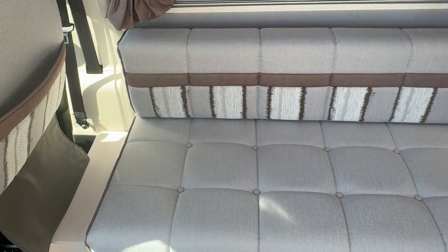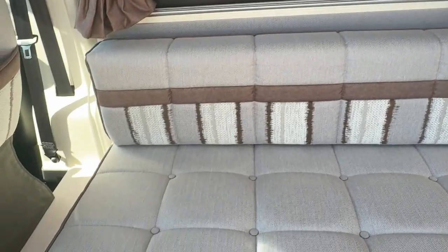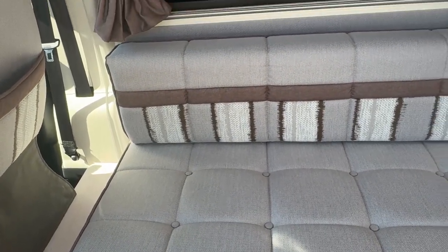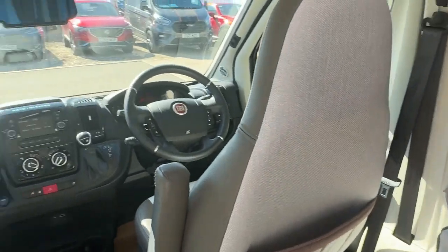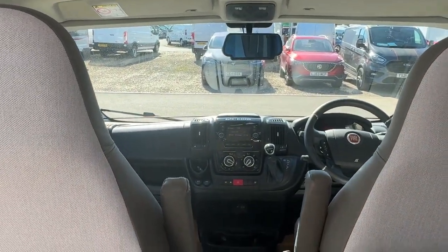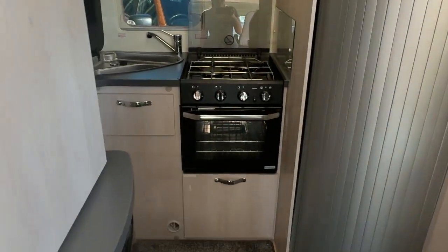As we step inside, we can get a good view of our sofa bed. As we'll be able to see from the pictures, this transforms into our double bed. That's alongside our belted seat and our two in the front, making this camper 2-berth, 3 belts.